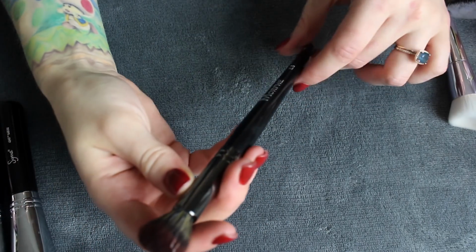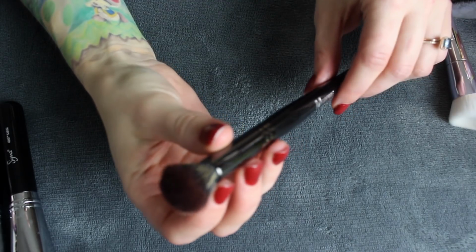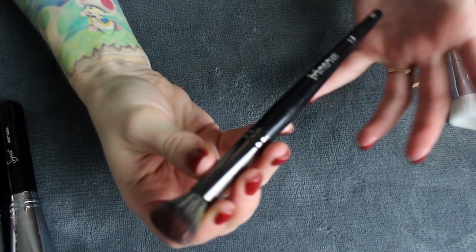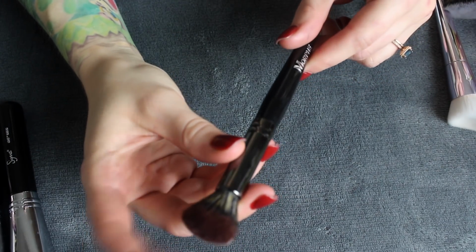Moving into the ones that I would use for concealer, this is my Morphe E8. This is still what I use for concealer on days that I just wear concealer and don't feel like getting up to wet my sponge, or if I'm only using brushes, which isn't too often. I'm a sponge person, but I still do reach for this brush, and this one is synthetic as well.